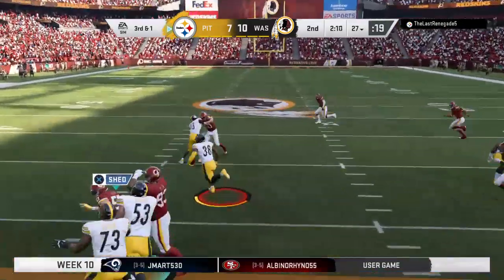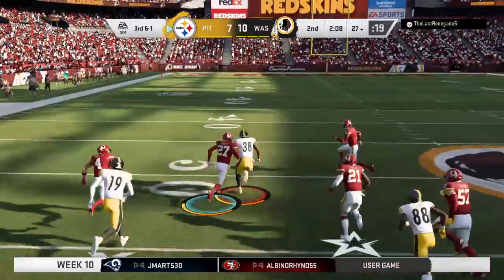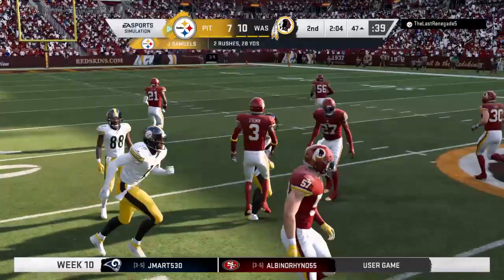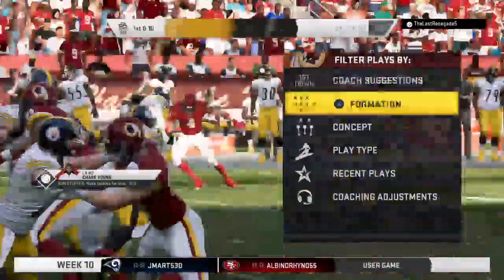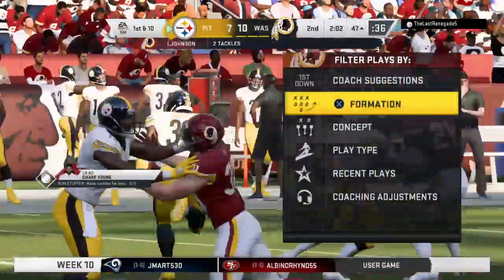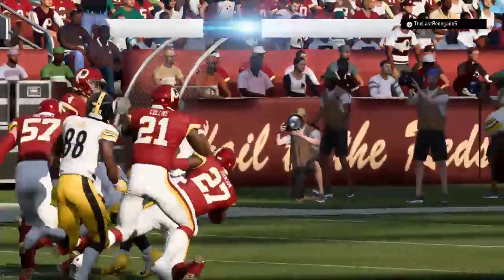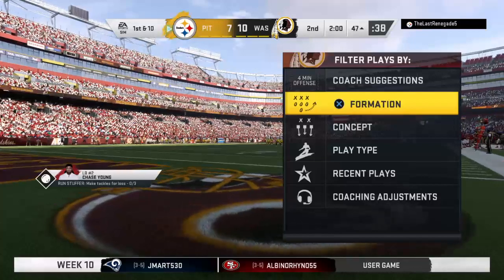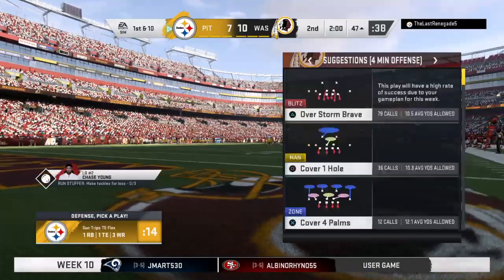Trying to get the first with Samuels. He'll have a 1st down past the 40. And he's got it across the 50 to the 47-yard line. A big chunk on the ground there, 27 yards. 2 minutes remaining in the first half, 10-7, our score.